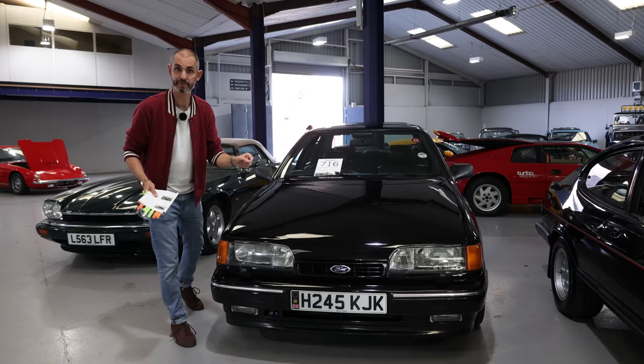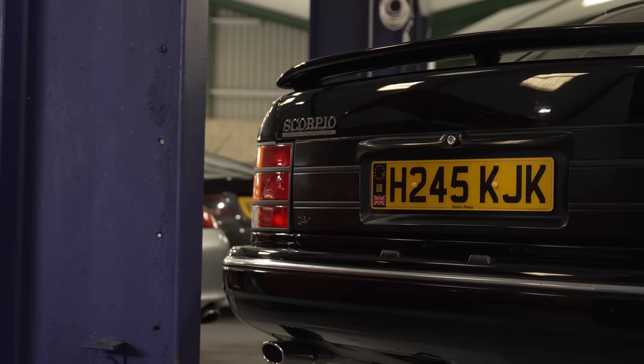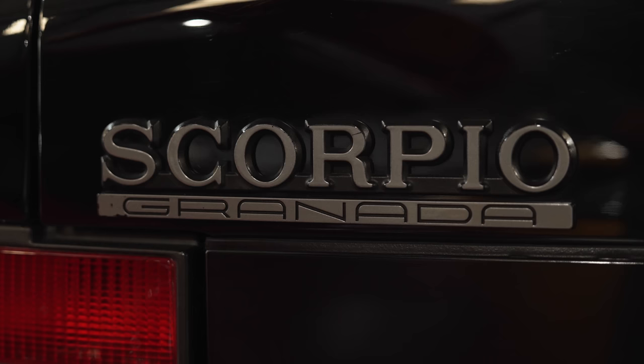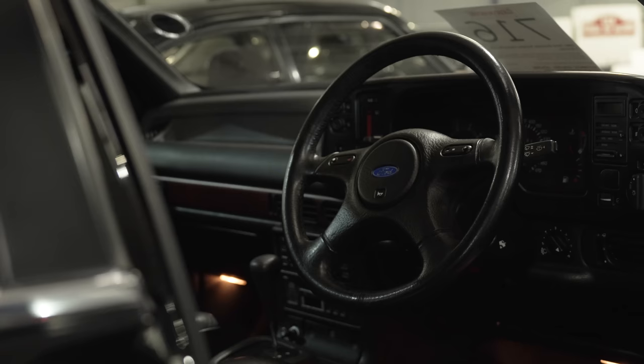This one here has done 2,000 miles from new. It was only registered on the road in 2017. It spent most of its life in a Belfast University science department as a training vehicle. And I have to say, it looks flawless. It looks really amazing. I remember these when they were new, and I think they're a really handsome beast. Now the estimate is 20 to 25 grand.